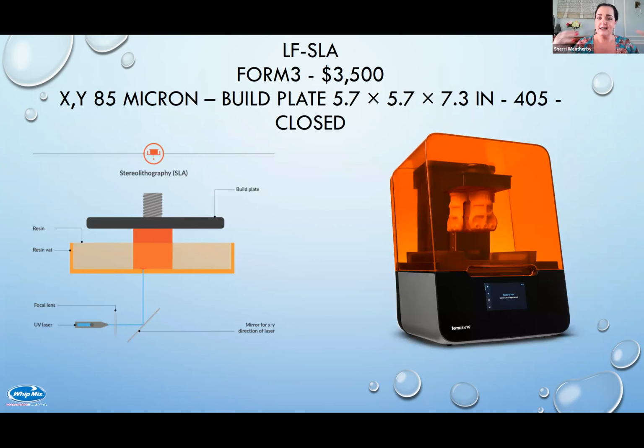So I'm just going to dive in and talk about the most popular printers on the market for our industry. Clearly, there are going to be some out there that I'm not going to hit on today, but this is just going to give you a foundation and an idea of different printers and price points. We're going to talk about accuracy, as well as build plate size, wavelength, whether it's a 405 or a 385 wavelength, and also whether that printer is open or closed.